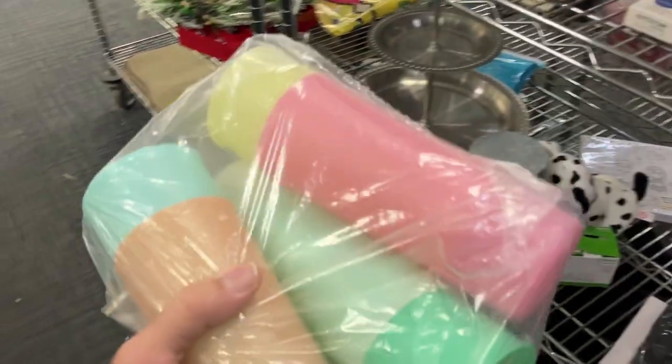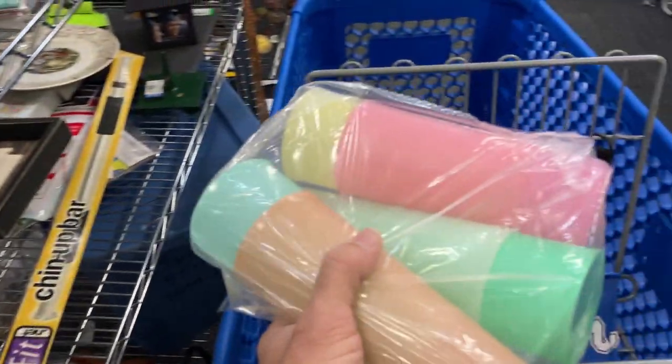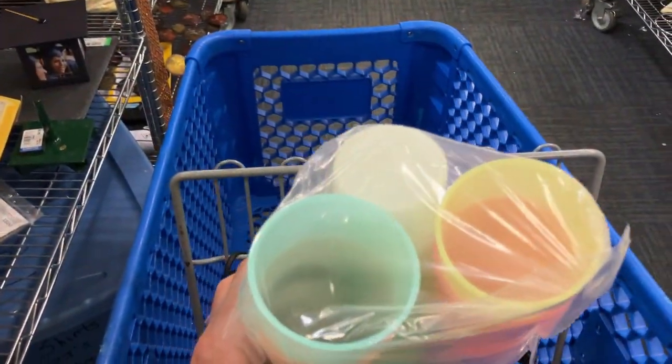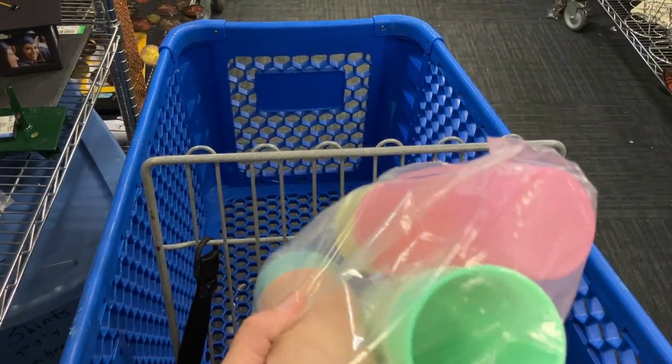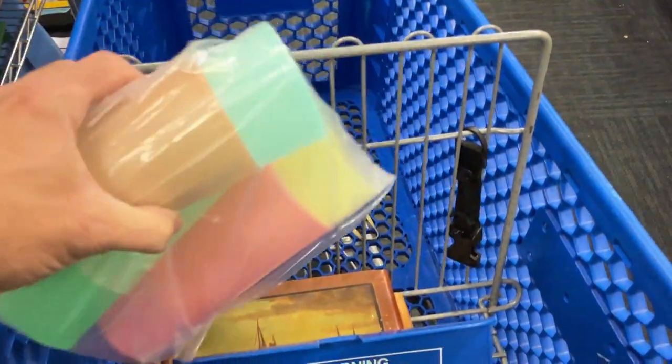I think that someone had these in my childhood. It wasn't at my house, but I'm sure I grew up drinking out of these, and they look like they're in good condition, and I don't know how old they are. They do say Tupperware, so I'm going to buy them. And then I'll show you out in the car.